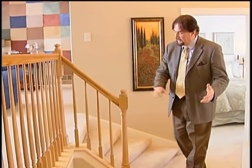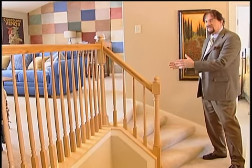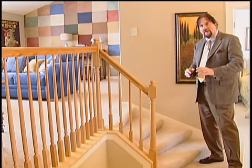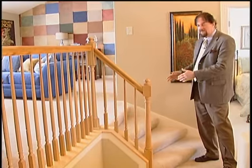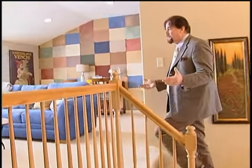Here we are on the second floor of this beautiful Eastgate 2 model home. Now it has 3 very lovely sized bedrooms. I mean, just wonderful for the kids. But something else I wanted to show you is this great bonus room. Now, leading up to the bonus room are these steps, and instead of just being 3 straight steps coming up, we have 4 that gives you a much nicer angle of approach. You can see it, it's very gracious. And we come up into this bonus room.